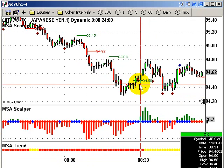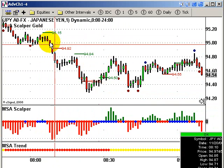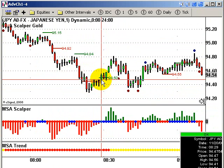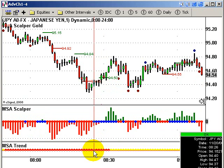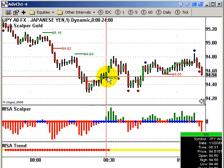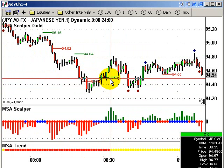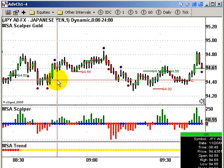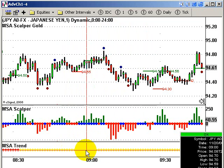Now that stop at 94.50. Sometimes if you're exiting a trade, it may also be a reversal to the long side. So let's check 94.50. Problem is, we look at the trend. The trend is red, so we have to ignore the long signal there. So it's only a stop on the short. It's not a reversal to the long side. So now our trend is neutral, which means we can take long or shorts at this point.